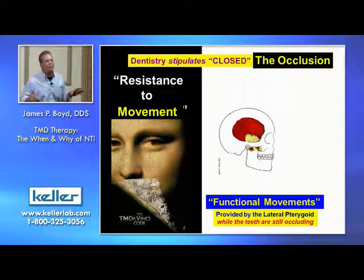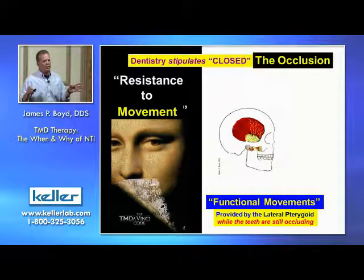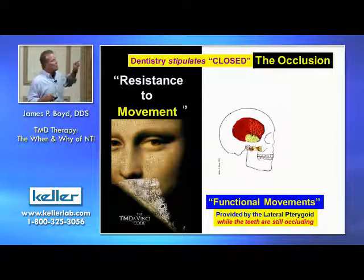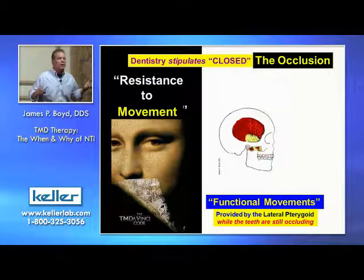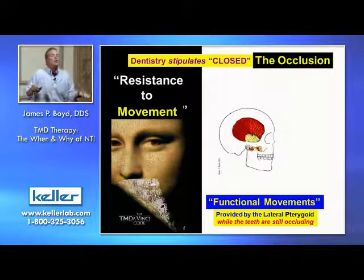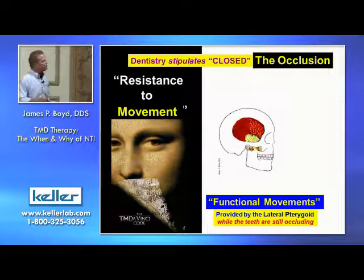What are the purposeful movements of mastication? Any monkey knows that. We don't care. No one seems to be missing meals in our field. What are they doing when their teeth are together? They're parafunctional movements, and there's resistance to movement, and the resistance is felt by the lateral pterygoid that's trying to move or open or disclude these teeth.